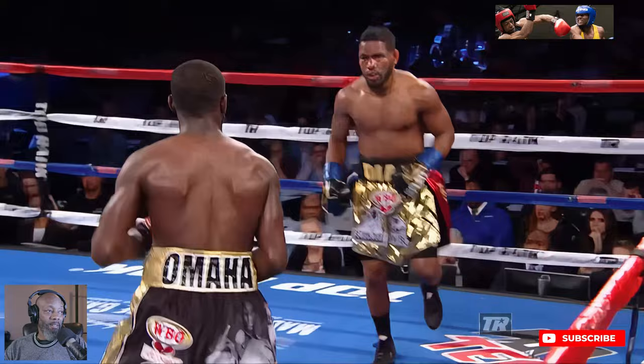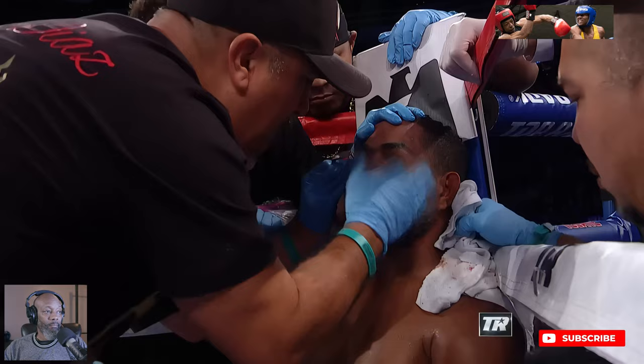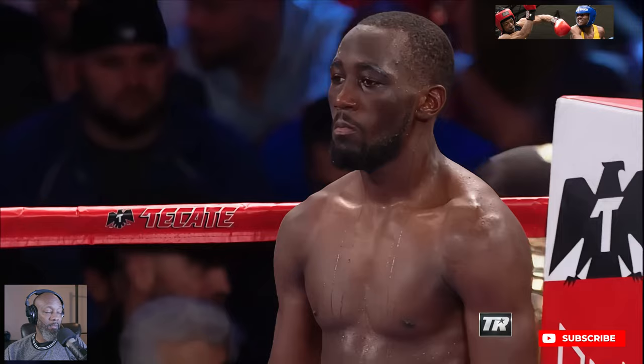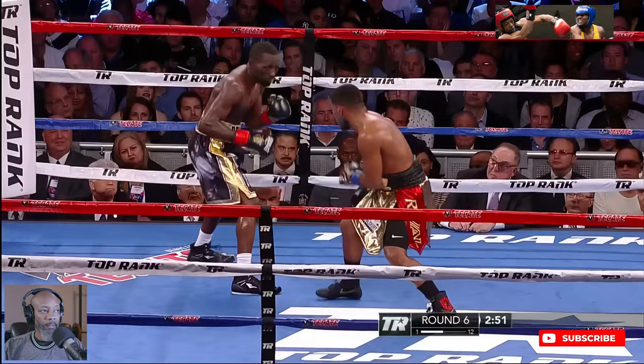Maintain his perfect distance and then attack with a lead left hand, straight left hand. Felix Diaz having a tough time in there against the all-time great Crawford. Let's get it. Right now, Crawford totally has Diaz's timing. He just has his timing. He totally has his timing now.